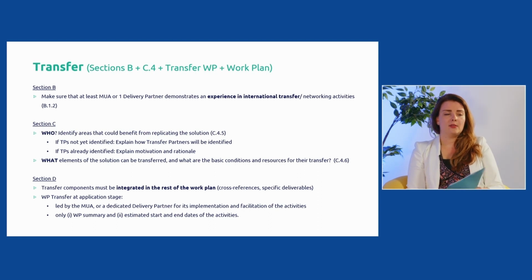In section C, we want you basically to answer two questions: who and what. Who, meaning identify areas that could benefit from replicating the solution. If you don't have transfer partners identified yet, and again, let me link myself here with questions that were asked on Slido, in principle it's not mandatory, it's not obligatory, and your project will not be rejected if you don't have your transfer partners' cities identified yet. But we encourage you to do that.